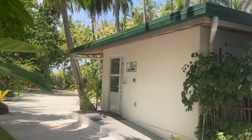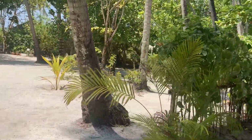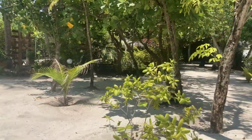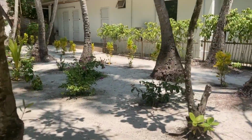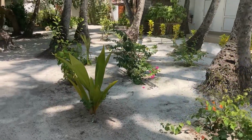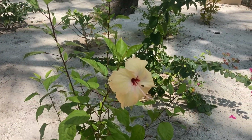The gyms in every resort I've ever been to are very minimalistic and very small and always so cold. I never get in the mood to work out in there. It's way too cold. There's also a very small clinic. I had to go to that one too one time because I hurt my foot on a coral, a dead coral that was stuck in the sand right in front of the bungalow. My foot was bleeding and it didn't look very nice, so I had to take care of that. So here I'm just showing you some flowers.